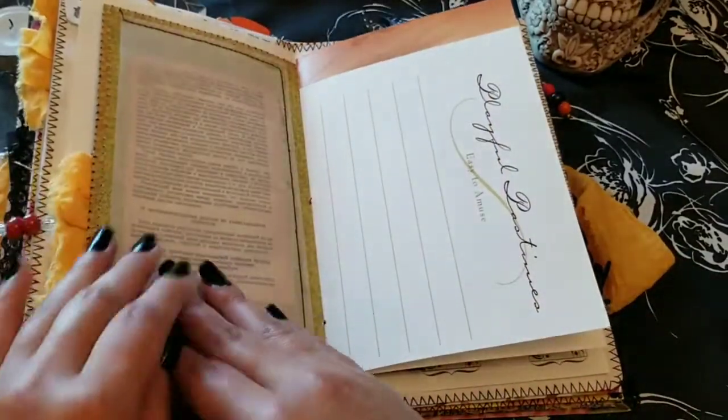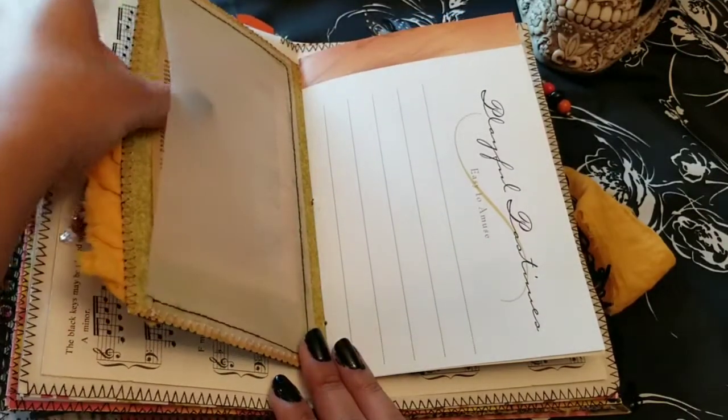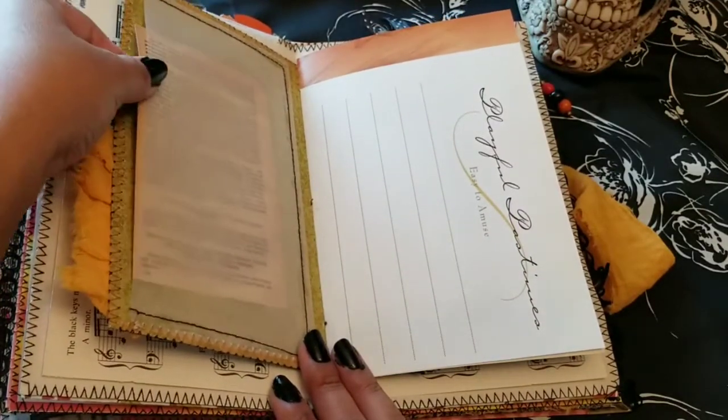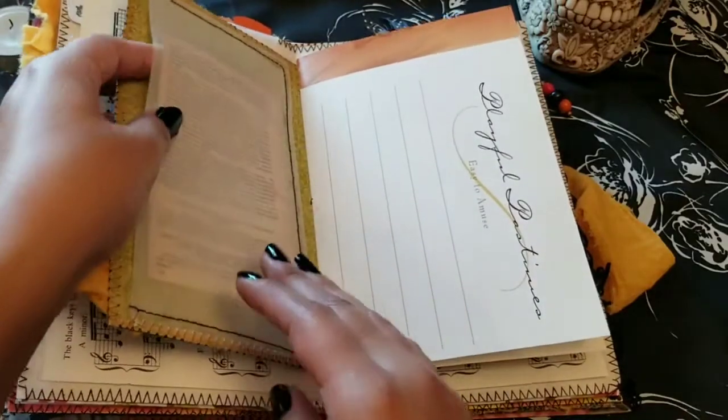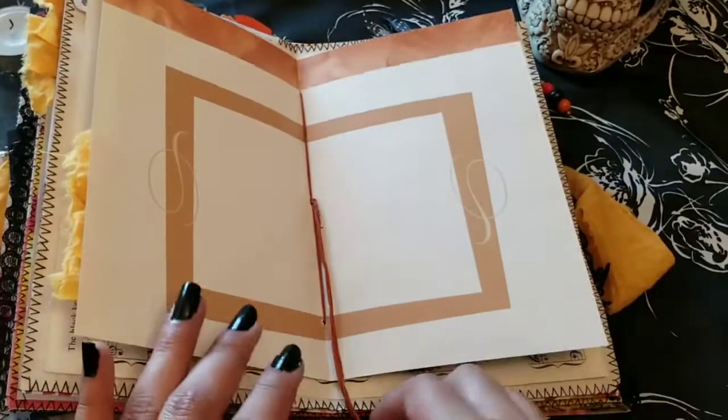And then here we have a little tab with a cute little DIY charm that I made, a little dangle there. And here is another little tuck spot with the vellum pocket with some ephemera inside there, so you can maybe see it as a window. Looks really cool. More journaling spaces.